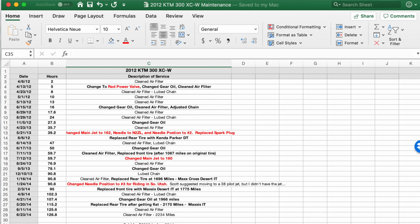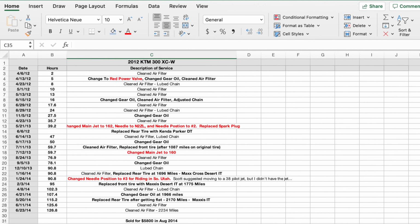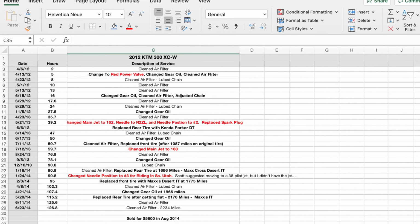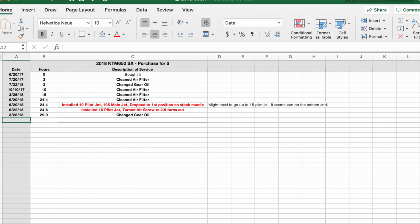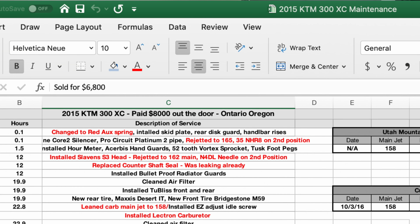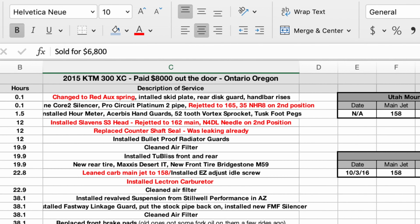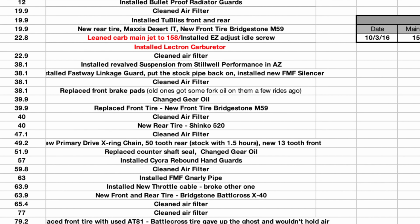All I really do is create a blank Excel file, not a blank Excel file, I have a template in Excel. I'll show that right now, where as soon as I get a bike, I say, okay, here's the day I bought it. Here was the purchase price. And then I start listing some different things. Have some different hours, how many hours it was, and then what was the service that I did. So it might be an air filter, it might be gear oil changes, it might be tires, it might be when I changed the jets in the carburetor.